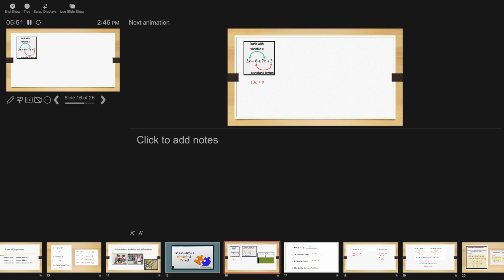Some students will say to themselves, oh, wait, so the answer is 10x plus 9. Some students will say to themselves, well, is it a positive sign or is it an addition sign? And the answer is that it really doesn't matter how you look at it. But I have a preference. And my preference is to look at everything in this problem as addition. And the sign in front just tells me whether it's positive or negative. So I'm always adding, and no sign in front of 3x means it's positive. So positive 3x's, positive 7x's make positive 10x's. And then positive 6 and positive 3 make positive 9.